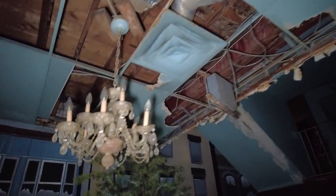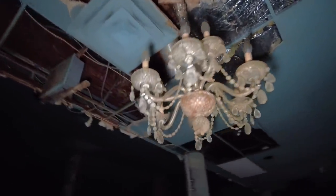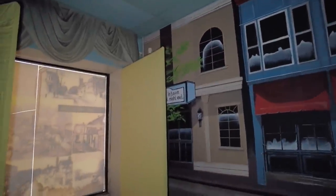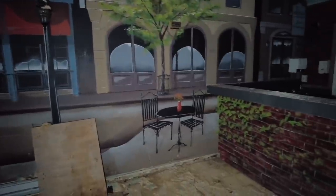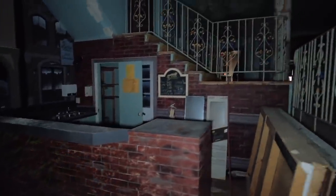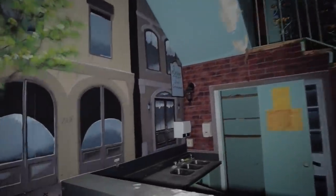Okay, as we head this way to the left of the lobby, we approach here and we'll see a very dirty old chandelier hanging from the ceiling. And then here, there is a mural painted on the wall of like a city street with some chairs and tables, and then it goes over as though the bar here is a part of the city. And so here's where you'd have your drinks at your bar.